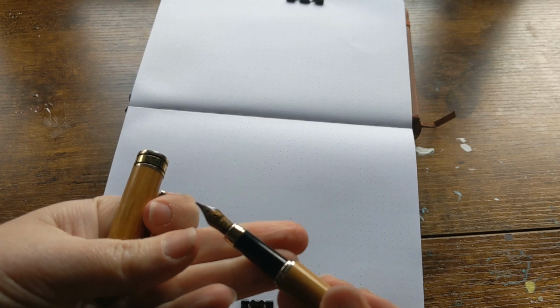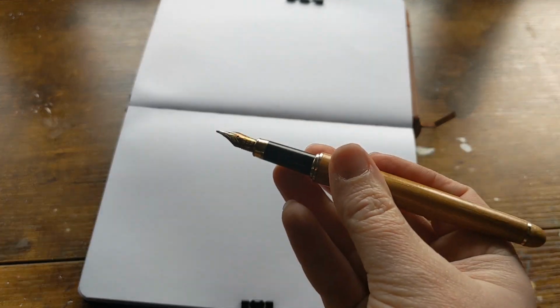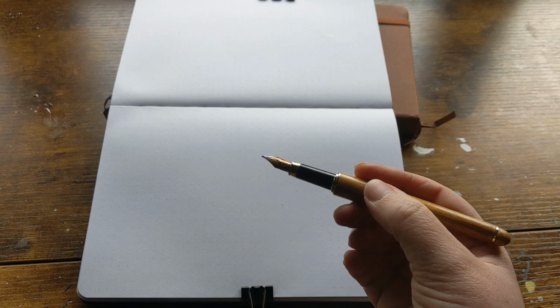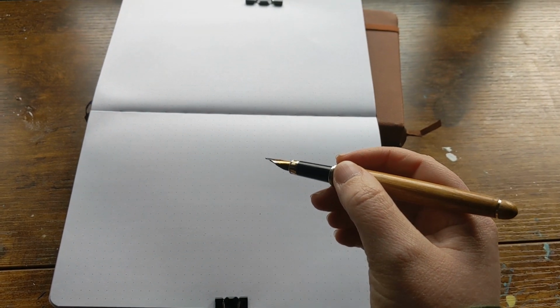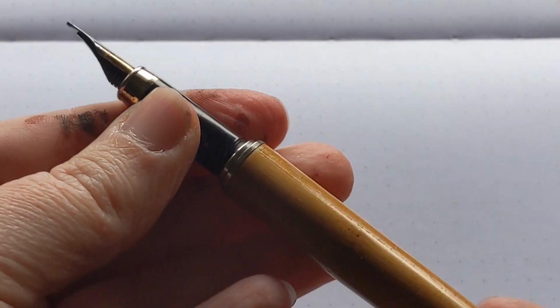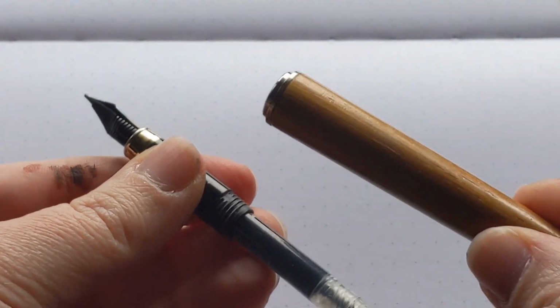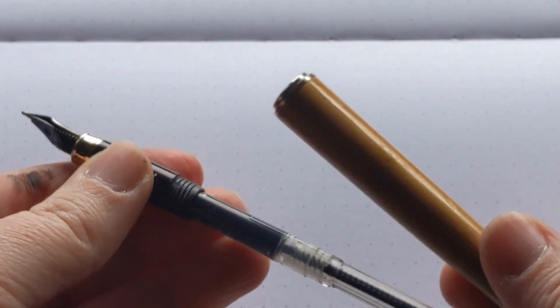I honestly don't know whether it's meant to be a broad or medium. I think it's meant to be a medium nib. It's pretty broad compared to some of the other pens that you have seen me use. It does come with this gold and silver nib. When you handle the pen and start to unscrew it, you do kind of realize where they've cut corners in the quality of the pen.